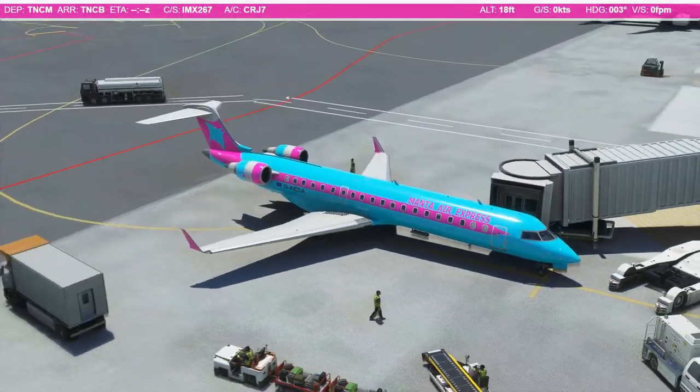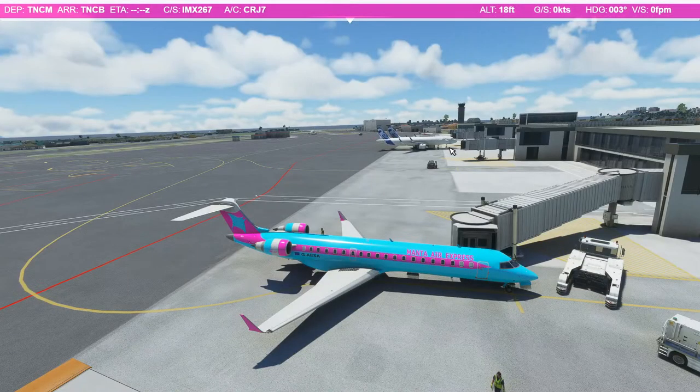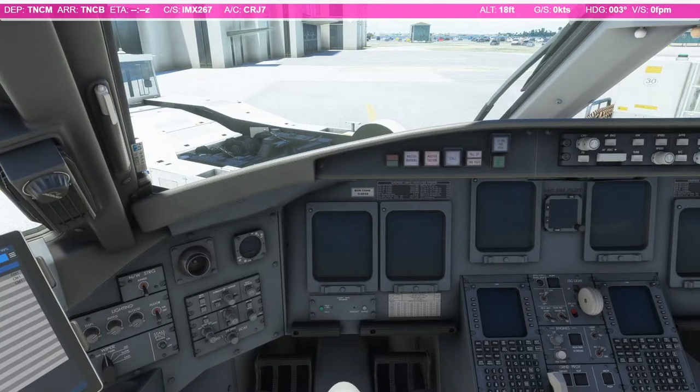So that is us parked up. Yeah, I can see that stuttering going on for you guys. I do apologize for that. It won't be so bad when we're in the flight deck. It's just as I'm whizzing around in the drone. The V-Sync still doesn't work in Microsoft Flight Simulator. No idea why. Not too impressed with that.